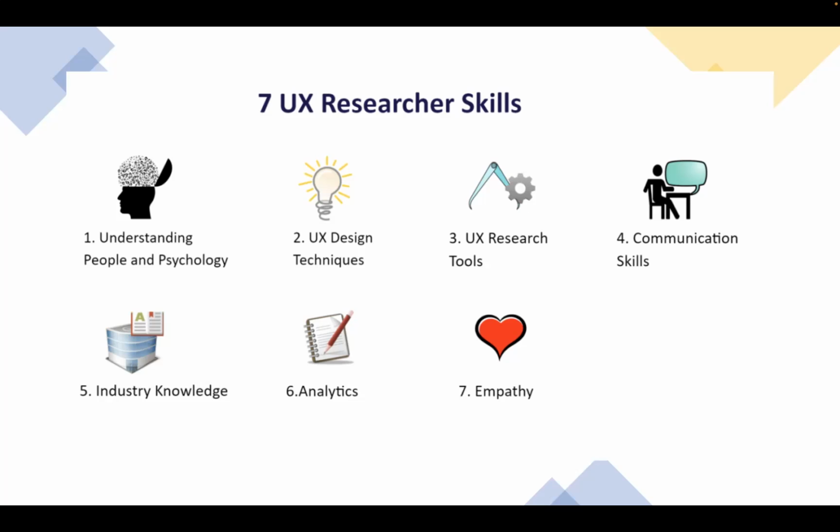There are books and articles and things like that. And if you're so inclined, it helps to read some articles about UX and industry. Absolutely. I wouldn't say you need to be an expert at knowing the ins and outs of industry. Analytics just kind of goes hand in hand with research skills. You'll learn how to synthesize, you'll learn how to analyze the results.